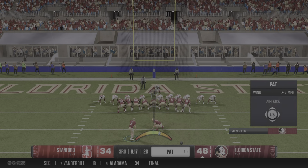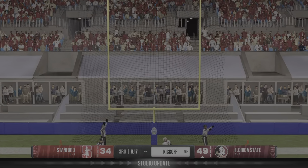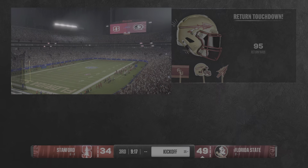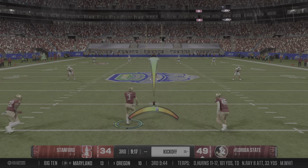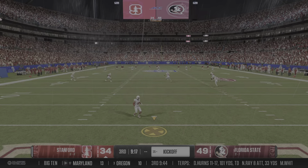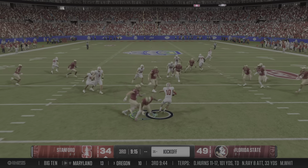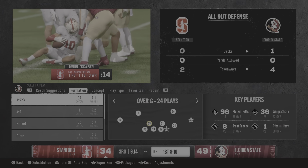So they'll try to add to the lead now to the PAT. Good job dealing with the footing. PAT is good. Here's the kickoff team now, set to boot this one away. And here's the return from inside the 5. Makes it to the 16. That's good coverage there.